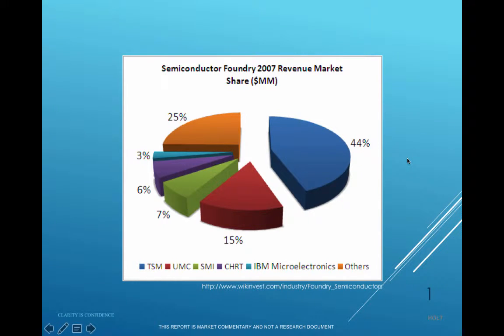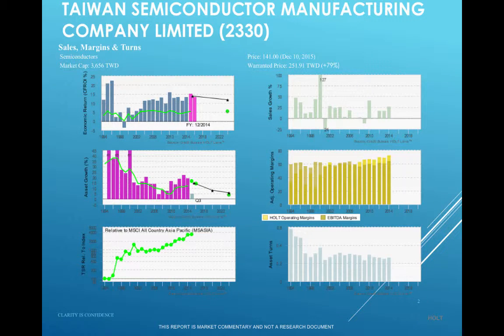Taiwan Semiconductor is involved in a highly competitive industry, but does hold a satisfactory market share. This company has held a large market share of over 40% since 2007. When we look at this industry, we can see that this industry is highly cyclical, as shown in the asset growth section of the relative wealth chart.